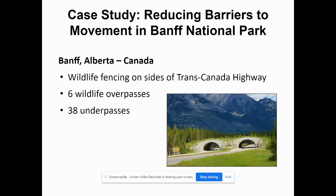They also used wildlife fencing on the side, so you can't just build the bridge and expect they're all just going to walk along in the forest to the bridge. So they combined the bridge with wildlife fencing, and so the fencing was designed to stop the larger animals that you don't want to get hit by cars, with the idea that they walk along the fence and then they will find the 6 wildlife overpasses. They also built 38 underpasses, which we'll see images of what underpasses look like in a little bit.